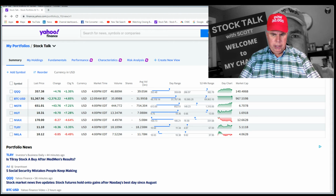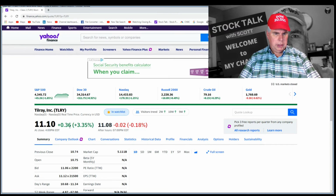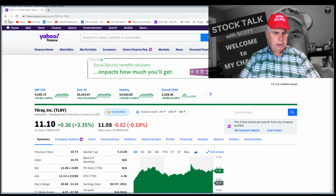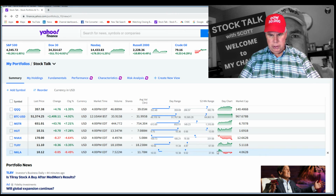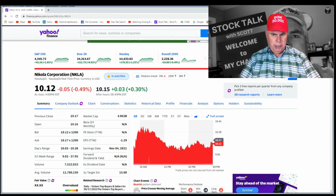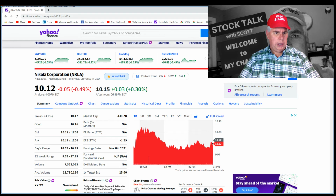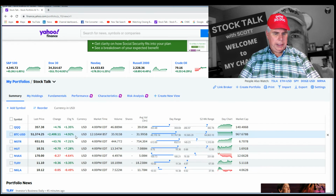And of course, then we've got our typical Tilray and Nikola. Tilray's green today. The markets were doing really good today. Tilray had a little green, so we liked that. Nikola did not have any green today, but started out pretty good. You can see here on the little chart, it did have a little pop in the morning, but then it sold off. But it's pretty flat, so no big deal. Nothing to worry about there. We're still waiting for that to get moving too. It's going to be a while, so we're just patiently waiting for those.